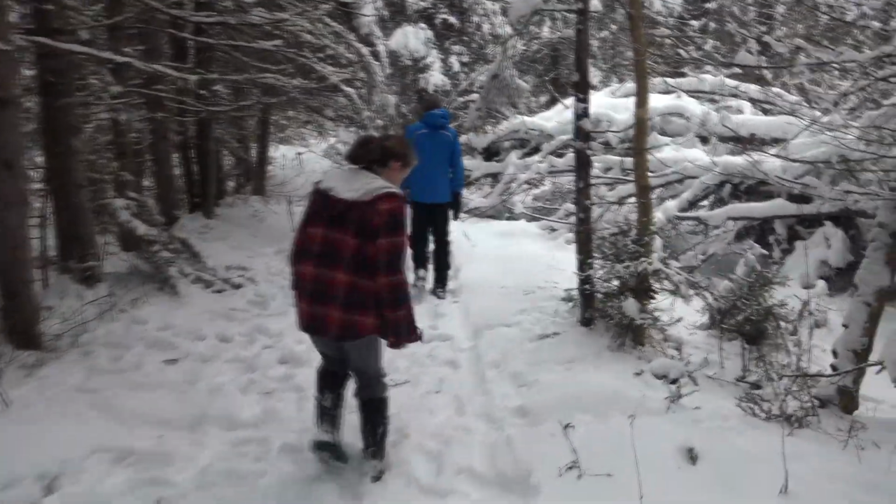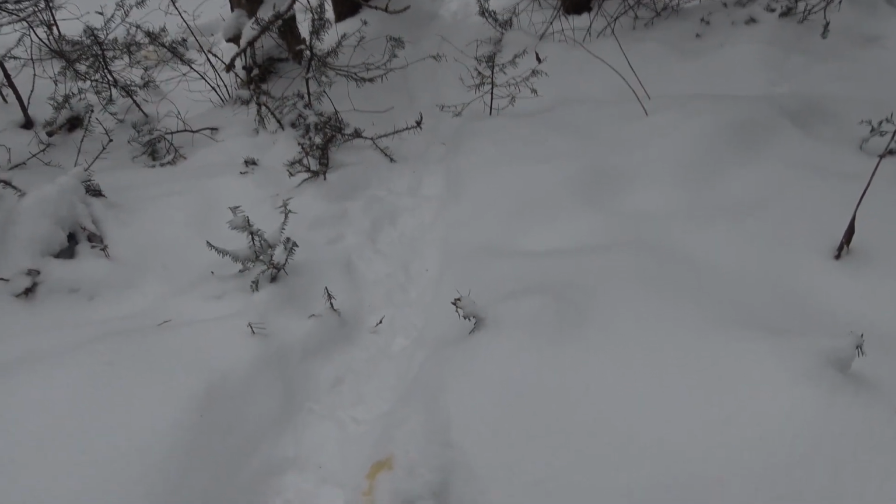That's human feet, right? What's that? Good eye, monkey. It's orange. Well, what goes around peeing out orange? Porcupines. Why are they peeing orange? I don't know, it's just the way that they metabolize the bark that they're eating.